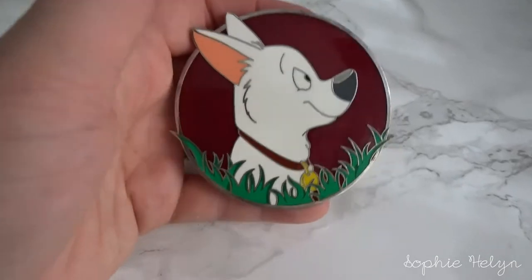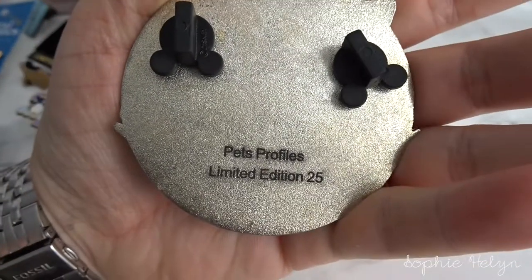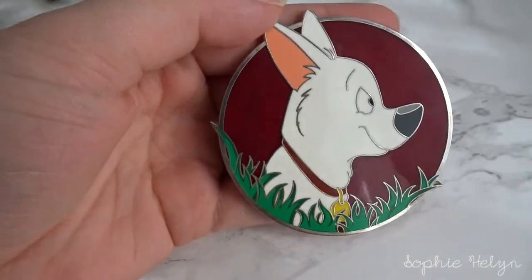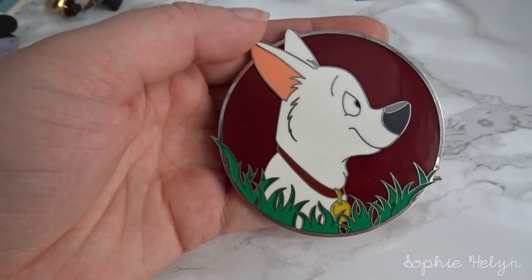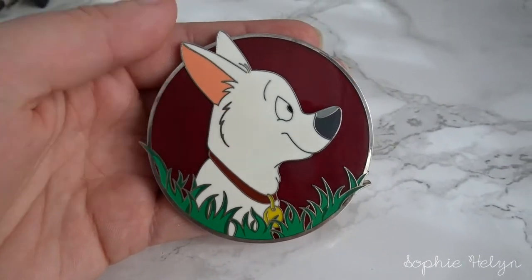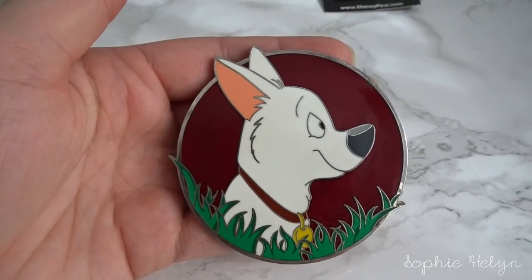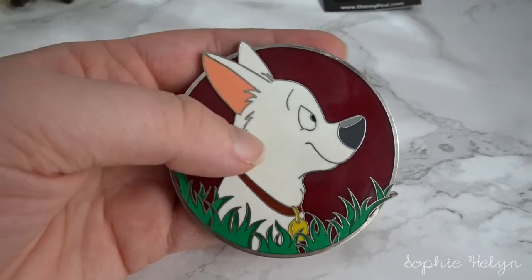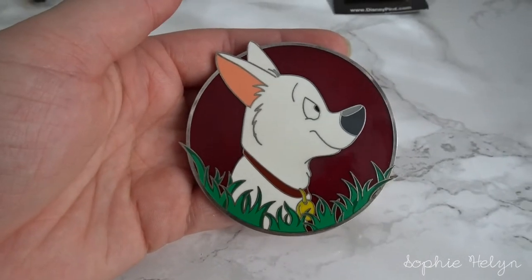So the last fantasy pin I have to show you is this pet profile. I'm not quite sure who it was made by. I'll try and leave an annotation, but I just don't know off the top of my head. And this is of Bolt. I very recently started collecting Bolt pins because I think he looks a bit like our dog Oscar, who is a Westie. I know Bolt technically isn't a Westie, he's more of a shepherd dog, but the ears are on point, the snout's on point, he has a red collar, and so yeah, Bolt is my small little side collection that I've started.